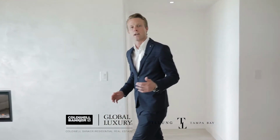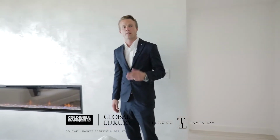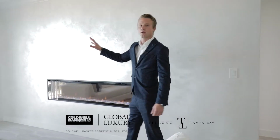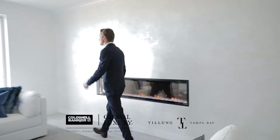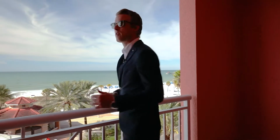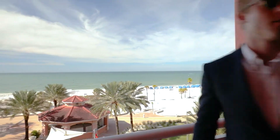Welcome to Aqualea. This is a two-bedroom, two-bath private residence with a private elevator with western-facing views on Clearwater Beach. Let's take a look. Enjoy sunsets from your private balcony from every single room of the house.